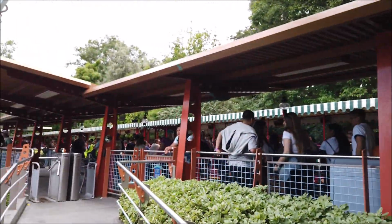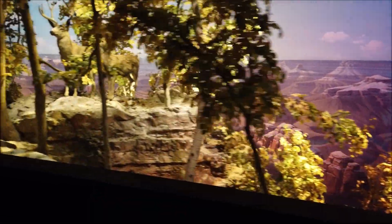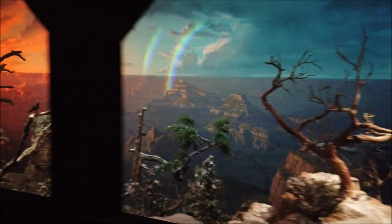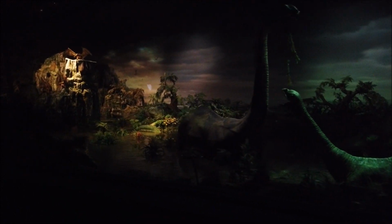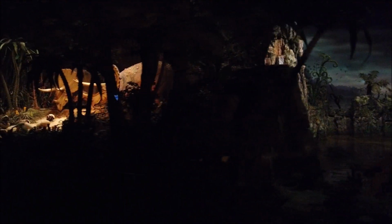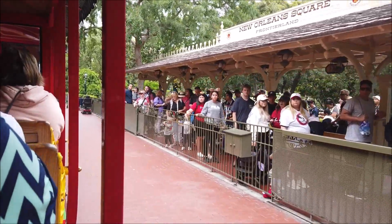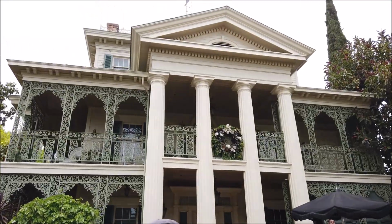Just gonna get on the train so we can get over to the Haunted Mansion and catch that fast pass. Time to go into the scary house. Going in the spooky house.